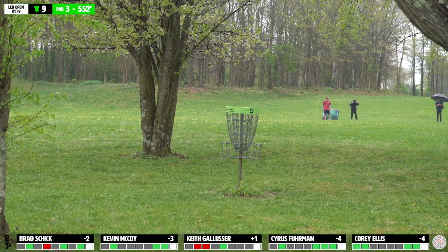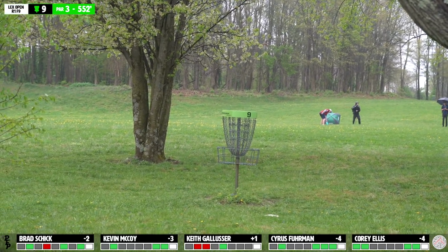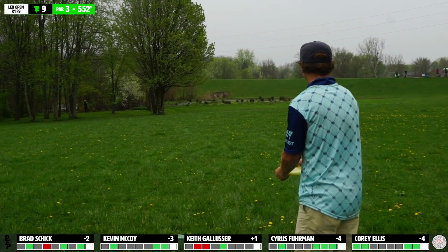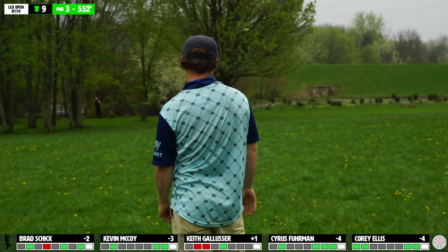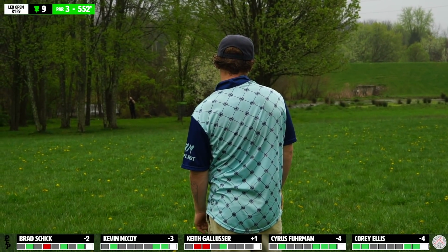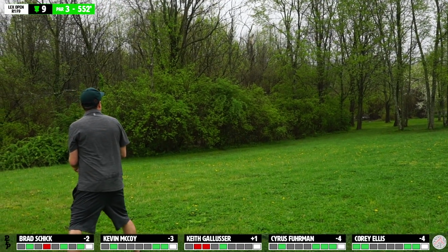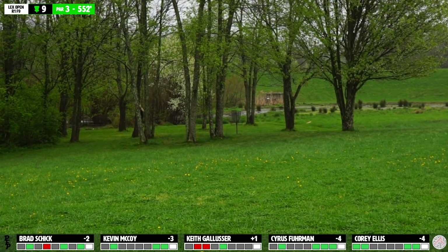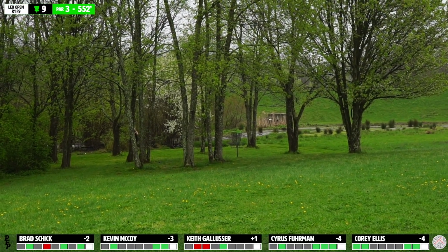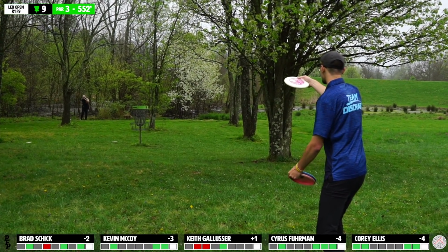Looks like he's trying to run that. That's tracking. Wow. That's a good run. Kind of. He might have held on to that one a little too long. But he's going to be fine. Yeah. He's still got to look at it. Still circle one. Here's what, the left side, you just got to hyzer around those trees. Corey with the only real birdie look, I'd say, at it.